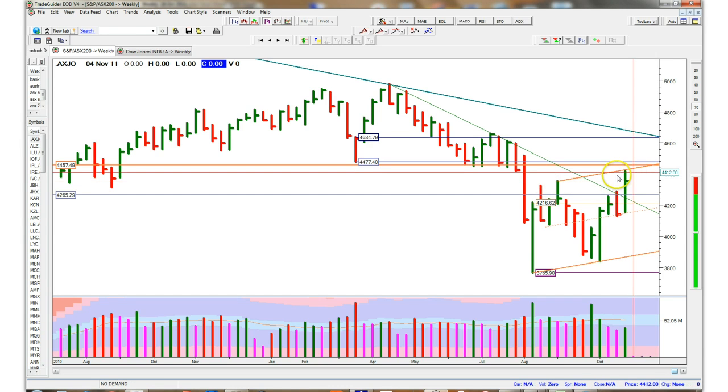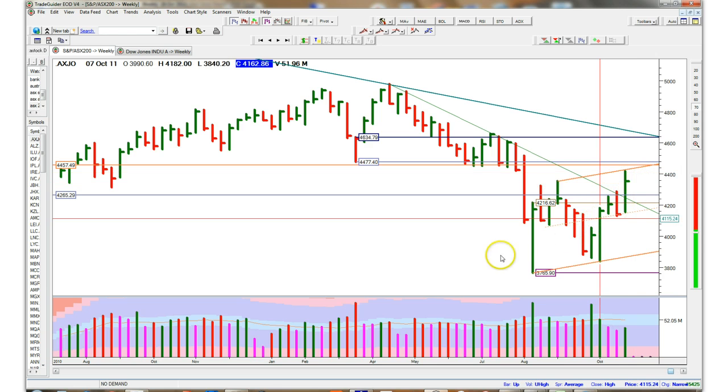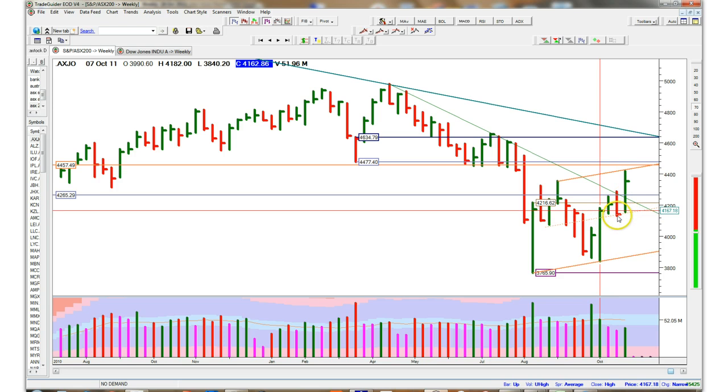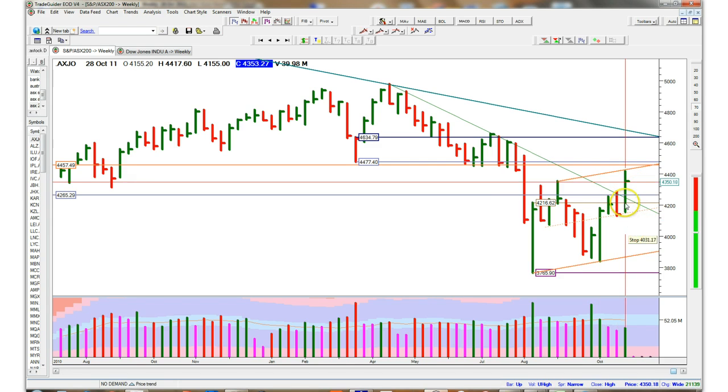Now, where is it stopped? There, let's have a look. Well, it stopped on the top of the channel there, so you'd expect it to come off now a bit, and it's actually come and tested the middle of that channel as well, so that's good. So low supply, low volume down, so there's no selling pressure as it came down, and then the next bar going up confirms it on increased volume. So that looks okay, I think.